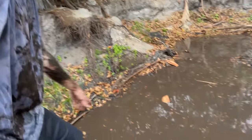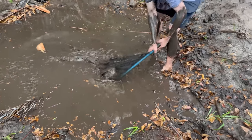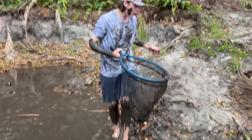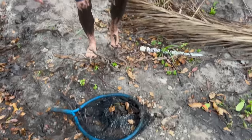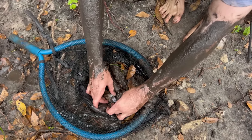What the heck was that? Where's my net? Fish came up. He's right here. Oh my God! Dude, did you see that? No. Did you see it? Look at this. Holy crap. Oh, wow. Holy crap, that is so gorgeous. Couldn't even see him. I just saw the ripple. Oh my God, that's gorgeous.